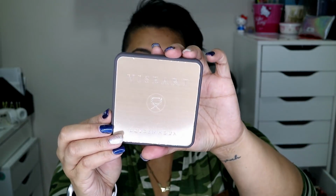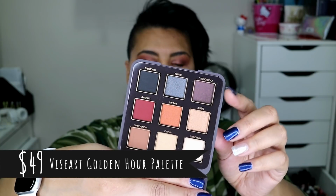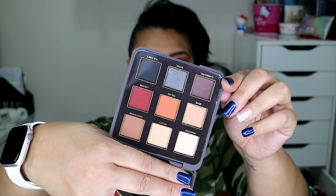I have the little petite one, and then I got one last year in my Beautylish bag that I actually am wearing today. So here's the outside. And then I like the packaging too. It feels really nice. And then there is the inside. Those colors are gorgeous. And those are right up my alley, because it's got purples, blues, oranges, a nice red, which I've been looking to get.